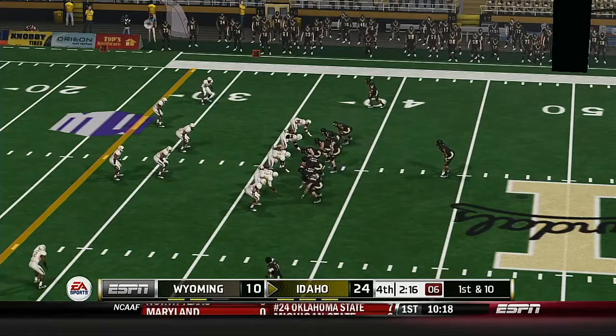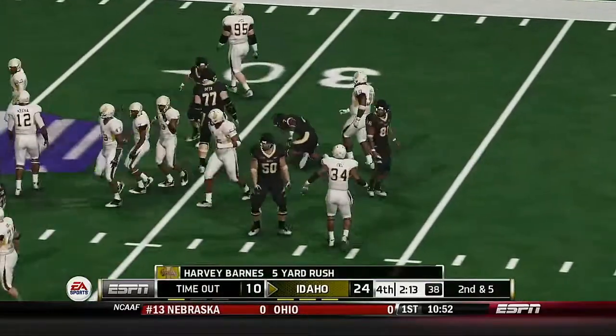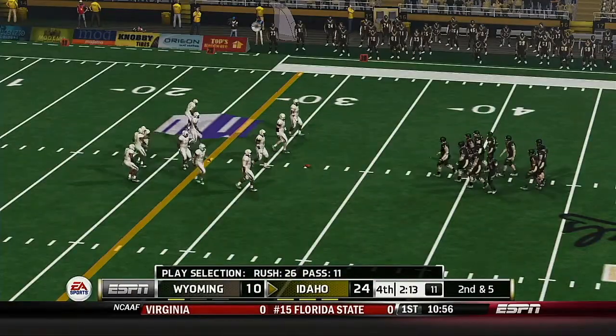First and 10, ball on the 37. Just over 2 minutes in the game. Brought down after a nice run up the middle. Barnes picks up five with the carry. The Cowboys call a timeout. That's their second of the half.